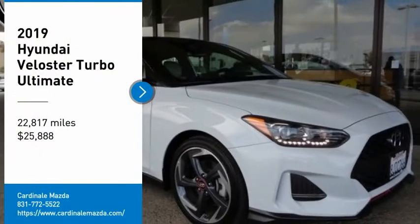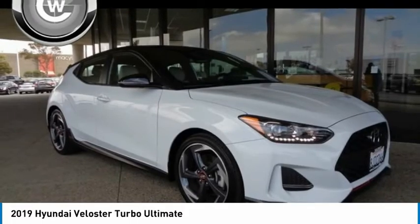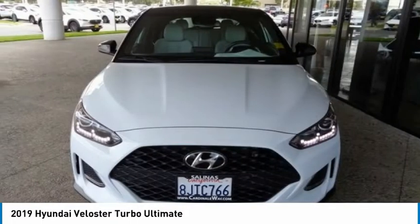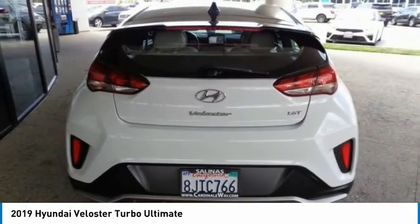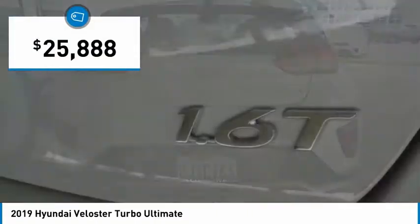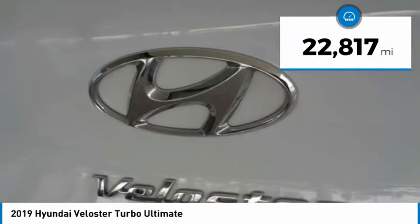Stop by and take a look at the 2019 Veloster. The Veloster's innovative body style and unique design make it unlike any other small car out there. Pair that with the fuel efficiency that pushes the 40 miles per gallon barrier, and you've got one sweet ride, and is priced below $30,000.